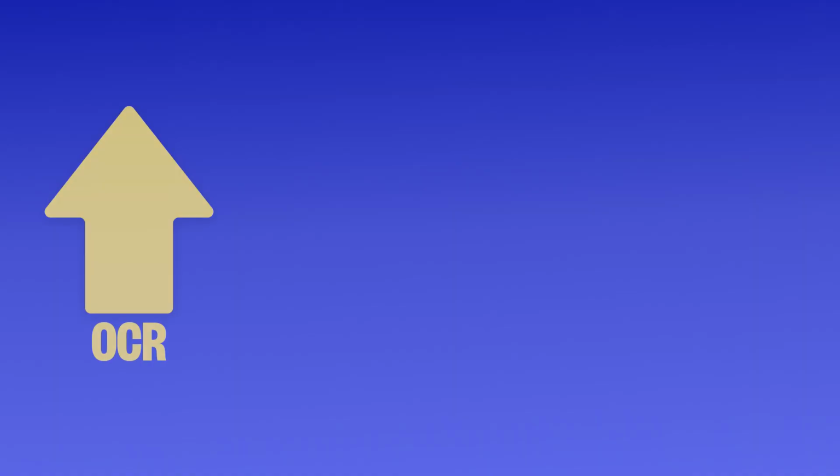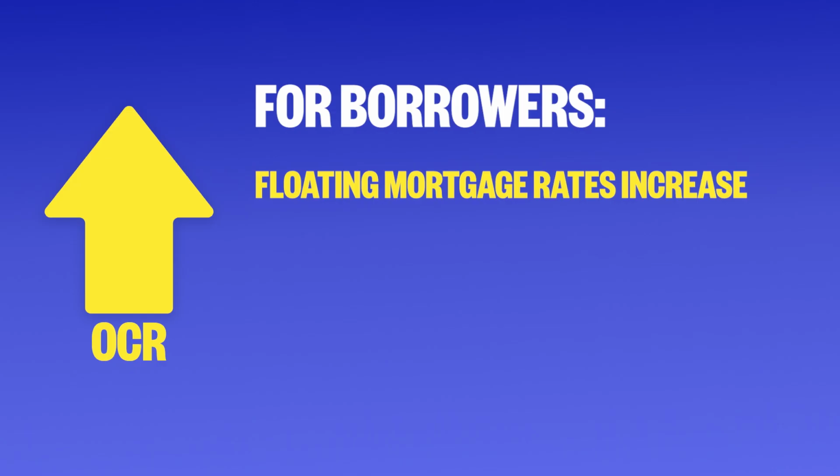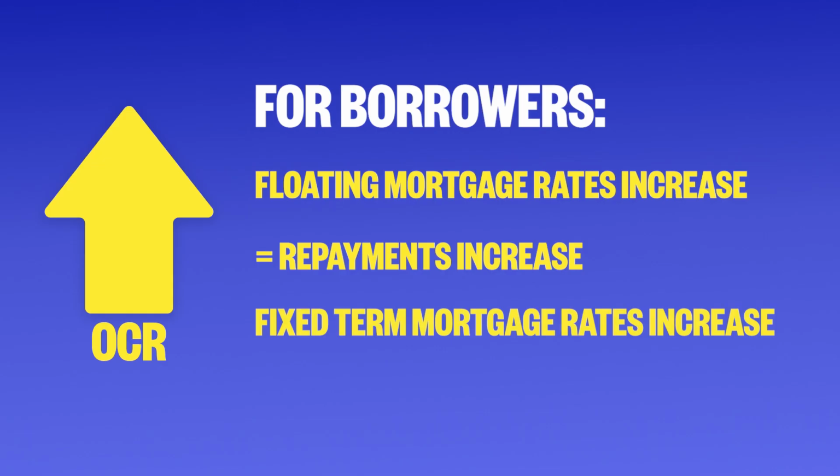This is the part that really matters for your household budget. When the OCR goes up, for borrowers, it's tough news. Your floating mortgage rate will likely increase, meaning your repayments go up. If you're due to refix your home loan, you'll find the new fixed term rates are higher too. For savers, it's good news. Banks will offer you higher interest rates on your savings accounts and term deposits where your money works a bit harder for you. For the property market, higher mortgage rates can slow the housing market down. It becomes more expensive to borrow, which can reduce buyer demand.